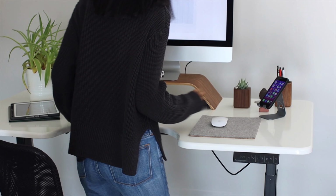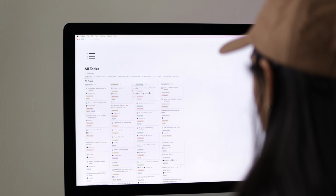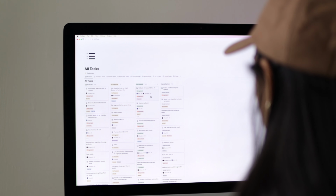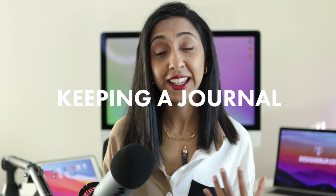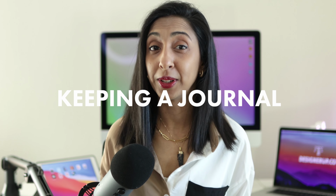So becoming aware of what costs you time versus energy, and then managing and prioritizing your tasks based on that is really a good way to help you move through the day, help you move through overwhelm, and still feel productive without burning out. Now, you've probably heard this one before, but keeping a journal is really, really helpful.